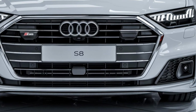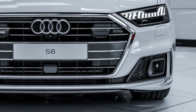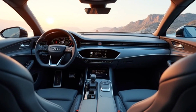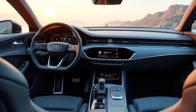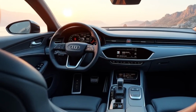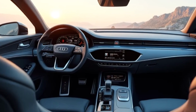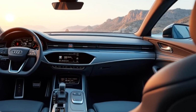Now, stepping inside the 2025 Audi S8, the interior is where Audi truly excels. The cabin is an oasis of luxury and advanced technology. As soon as you open the door, you're greeted by high-quality materials like premium leather, brushed aluminum, and even carbon fiber trim on certain parts. The seats are not only plush and comfortable but are also equipped with massaging functions and heating, cooling capabilities.